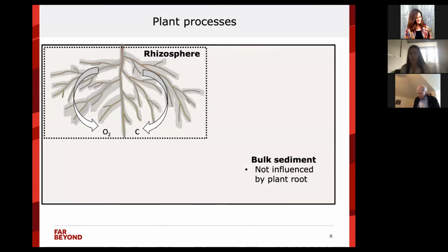Here I'm showing an idealized perspective of what can happen in a planted constructed wetland. I'm highlighting two distinct regions here. The black box indicates what we are going to call the bulk sediment, which is a region of soil that is not influenced by plant roots. In this black dashed line, I'm indicating a region of soil that is directly influenced by plant roots, which we're going to call the rhizosphere.